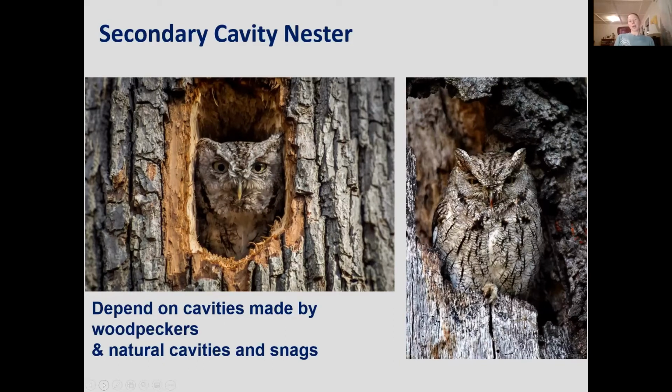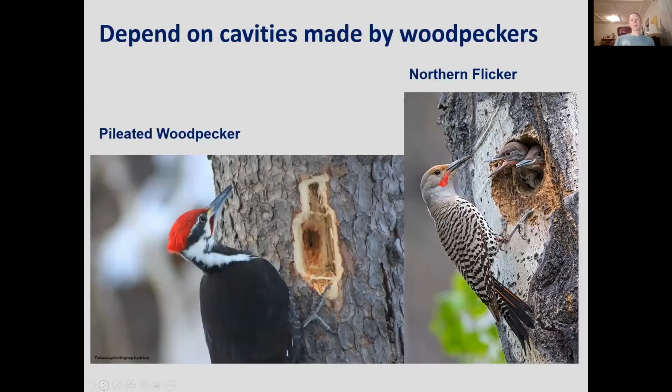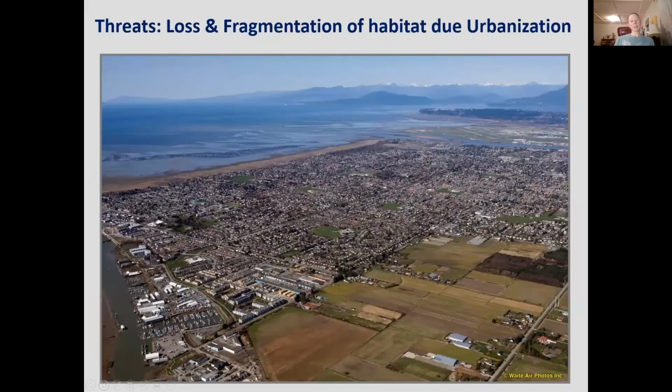So owls are what we call secondary cavity nesters, and they certainly depend on the larger woodpeckers to make these nests. So there's a strong association there between our forest owls and woodpeckers, and they depend on the larger woodpeckers such as the pileated and the northern flicker for these nest sites.